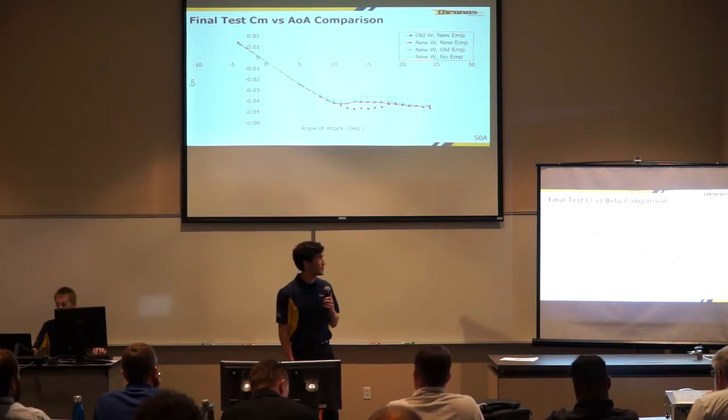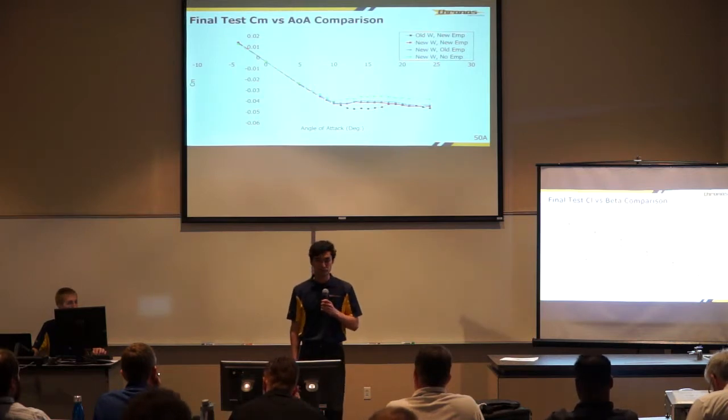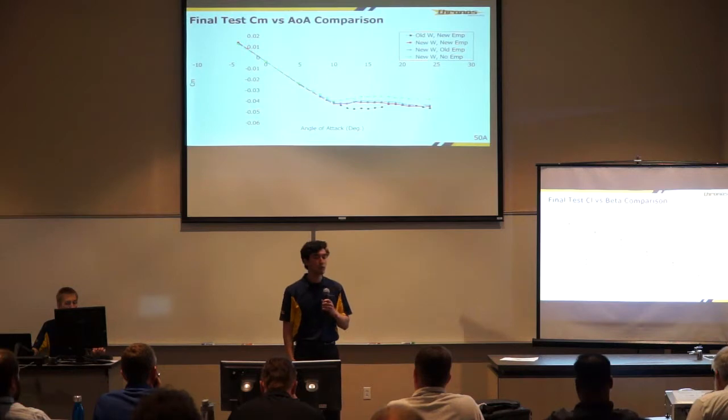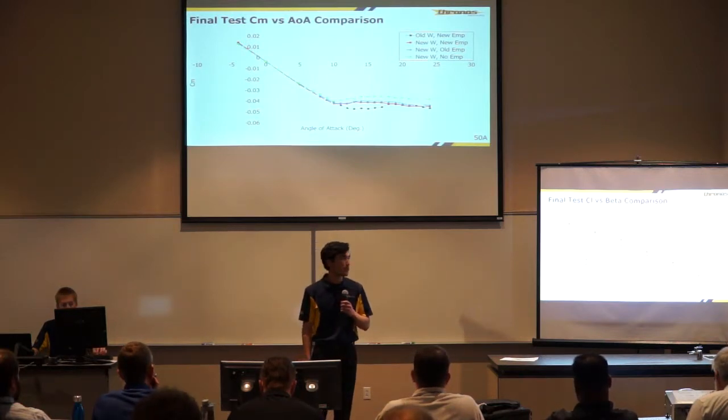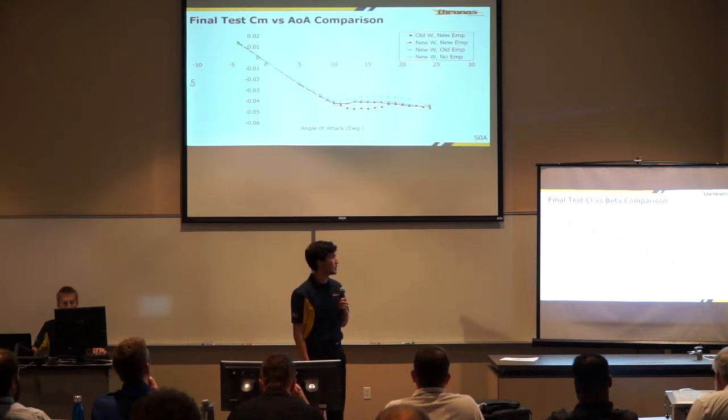On the secondary screen is the coefficient of rolling moment against the side slip angle. As is evident, all four configurations share a general downward slope, indicating that the aircraft is stable in roll.